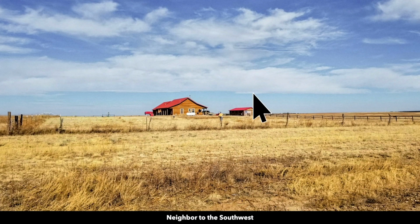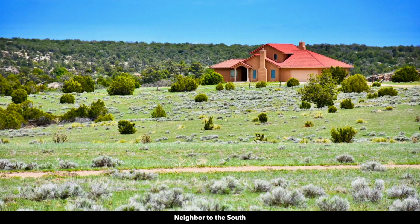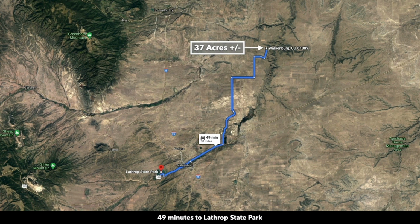This landowner with the log home is southwest of the property. This landowner with their metal building is just south of the property, along with this nice home. Also want to mention the Lathrop State Park. It's only about 49 minutes from the property.